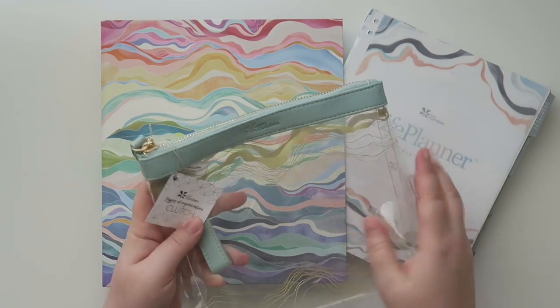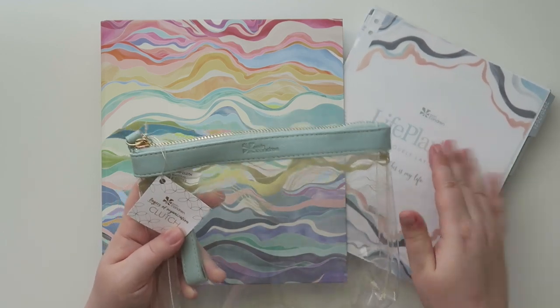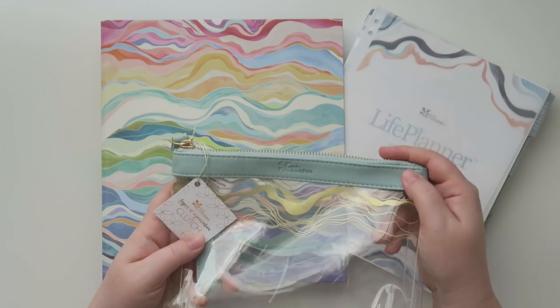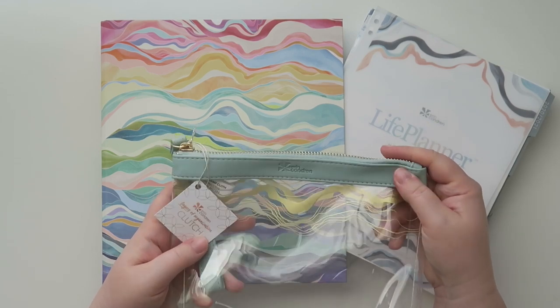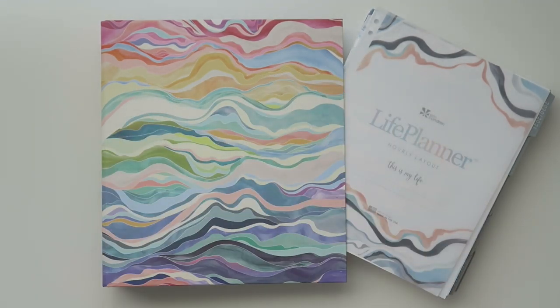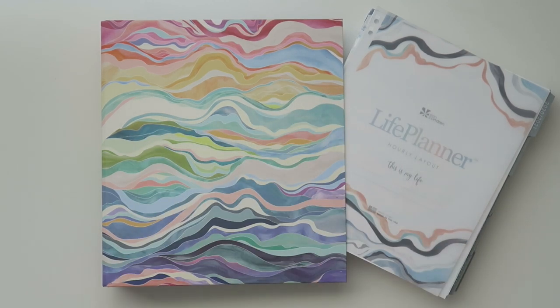It's super neutral. The design is really subtle. I love gold, so that's up my alley. And I love this color too. It's not super bold. I feel like it's really nice. So that's another little thing you get as of right now, but who knows? I don't know if this is with every single life planner purchase or if it's just while supplies last.